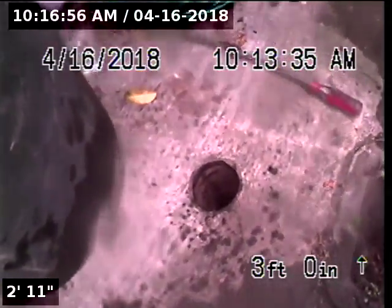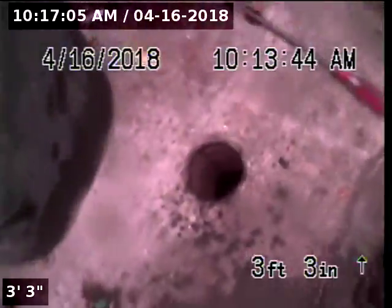So this cleanout is located in between the two garage doors. At this point, we're now going to go upstream.